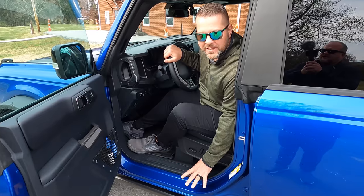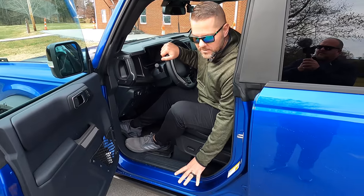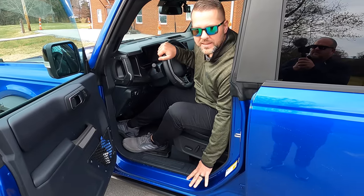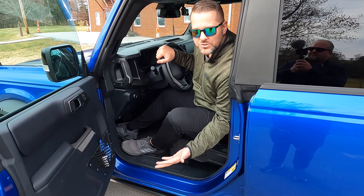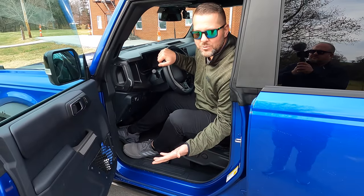Now, a couple other little things of note. There's a big painted exposed door sill right here. We're actually gonna be putting PPF, paint protective film, on that very soon. Our dad's even shorter than us, and he daily drives this thing more than we do.